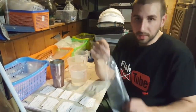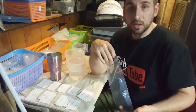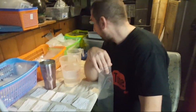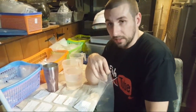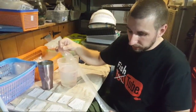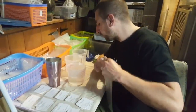That's why you double, triple bag. Ultimately, if you just invest in it up front, you don't have to bag as much, even if you're planning on shipping. Go with like a 3 or 4 mil bag. It's going to cost you a little bit more, but if they have it available, that's my recommendation personally.